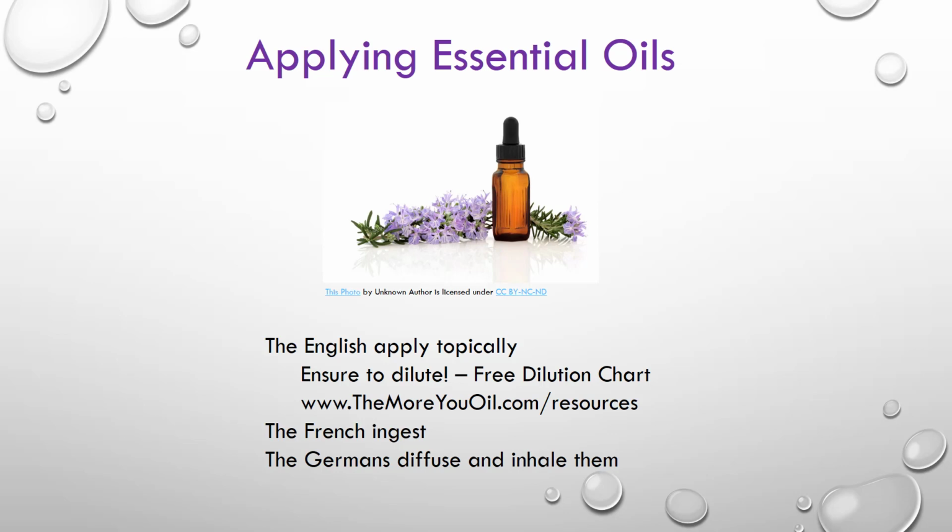And then the French ingest oils. This isn't often something that's done in the US. It's not encouraged as much as the other methods, and you really have to be careful when you ingest oils. So it's just something to be aware of. Topical use of oils really hasn't been found to cause many issues. If you're new to oils, don't be afraid to use them, but know that if you apply them topically, there's really minimal risk. It's kind of nice because you don't have to stress, whereas if you ingest, you really need to know what you're doing.